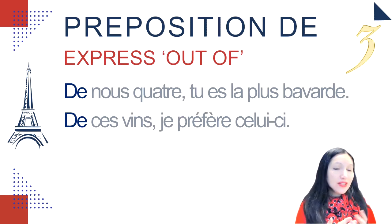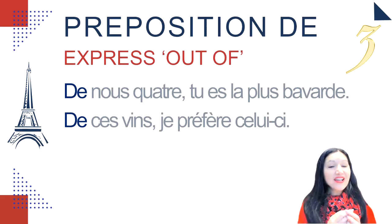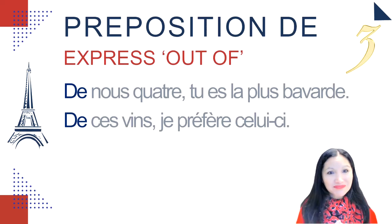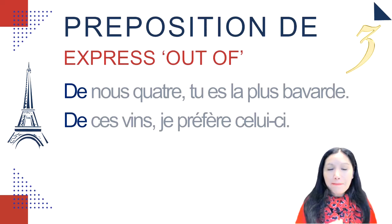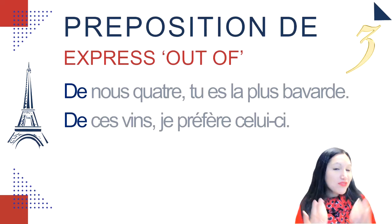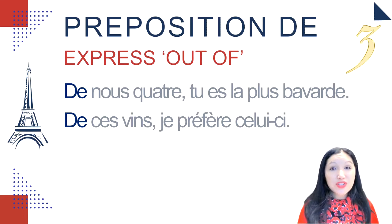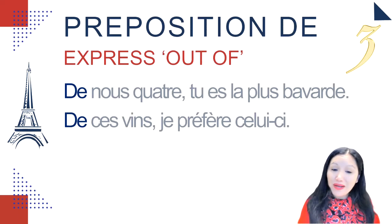De ces vins, je préfère celui-ci. Out of these wines, I prefer this one. D'accord? So I might be pointing at it or holding it. Celui-ci, de ces vins. Out of these wines. D'accord? Out of the four of us, out of these wines. When you're trying to express "out of", just know that you're back to using the preposition "de".